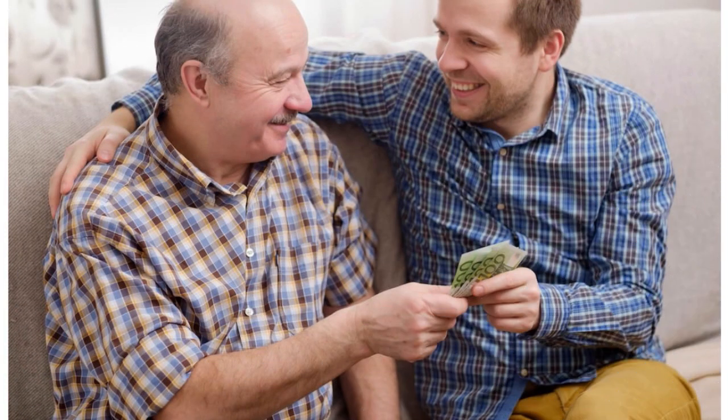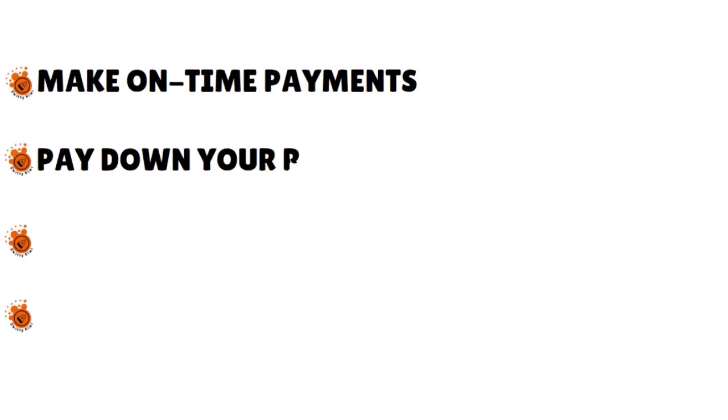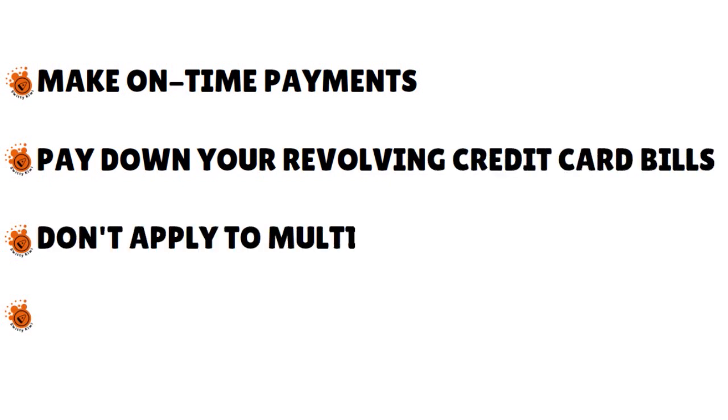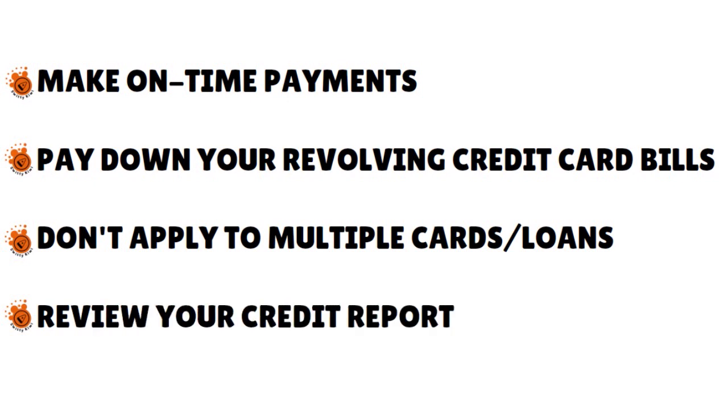And you can do a lot of things also to improve your credit. I've told you before, making on-time payments. You want to pay down your revolving credit card bills. Don't apply to get multiple cards and loans at the same time. And continually review your credit reports. Very important.